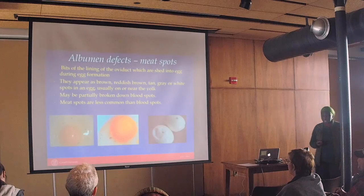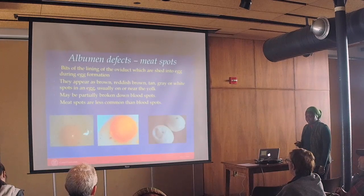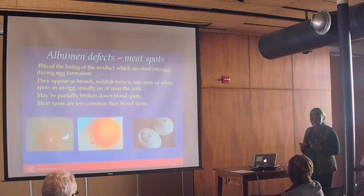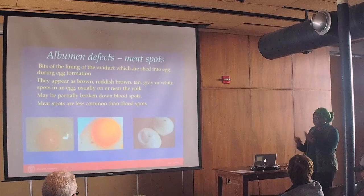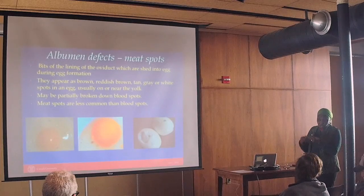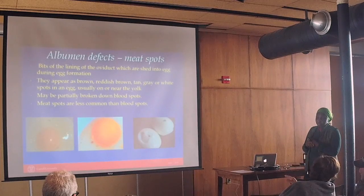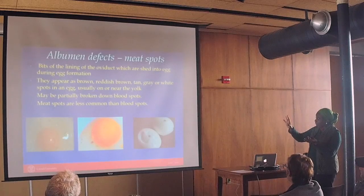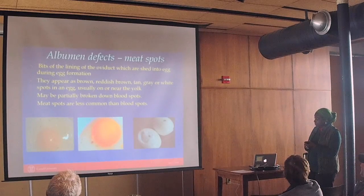There are a lot of albumin defects, and one of the most common ones is called a meat spot. People complain about this. Supermarkets get very worried when 2 or 3 people complain about meat spots, so they call the farmer and say, our clients are complaining that your eggs have a lot of meat spots. But to tell you the truth, meat spots are just the lining of the oviduct, which can be shed into the egg during egg formation. And the lining usually has blood vessels. So it appears sometimes brown, reddish brown, and it's usually near the yolk.